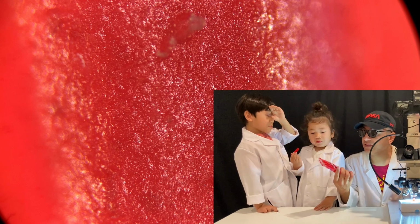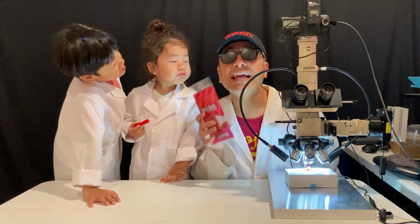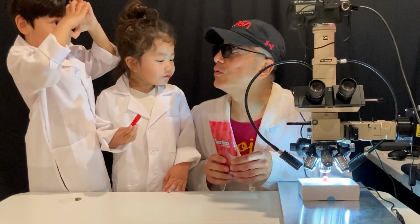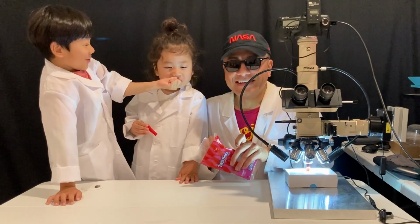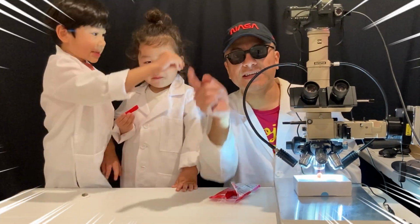Now, did you guys know that this was made by a company called Young and Smiley? It started in 1845, a long time ago, but then they made this one in 1929. This is the Twizzler. But enough about the company. Let's get back to the microscope. Let's continue to 100 times magnification. We can get to the bottom of this Twizzler candy.